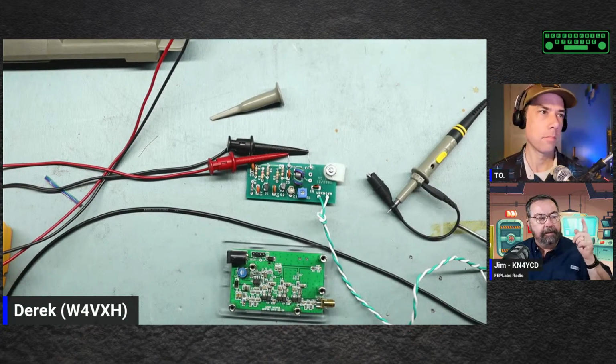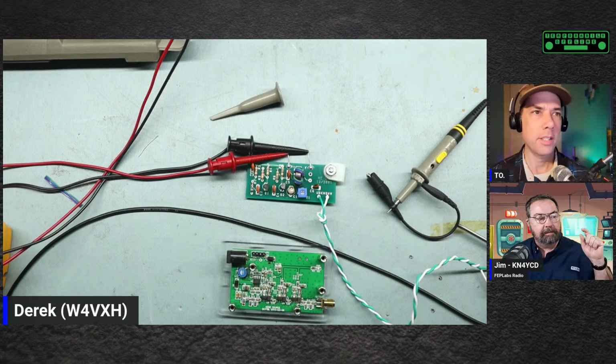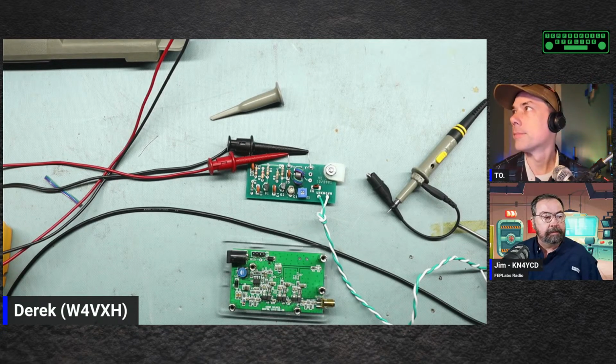Steve, am I cutting out for you or is it just on Derek's side? It's just on Derek's side. Okay.